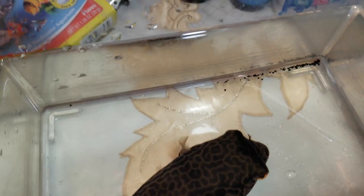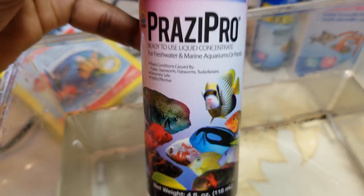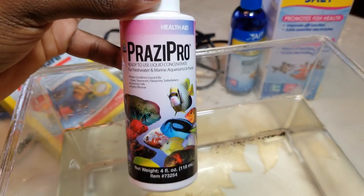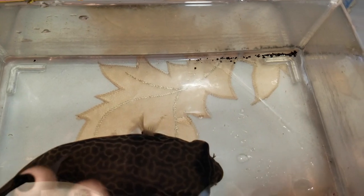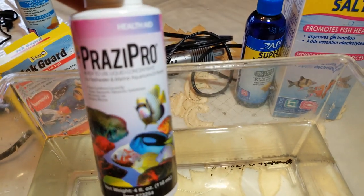While we're on the topic of different treatments, any puffer fish that you've recently gotten, it's always important to treat them for parasites, some type of intestinal worms. Prazi Pro is the way to go. Just follow the directions on all these products and your fish will be happy and healthy. And I'm going to use Prazi Pro for the fish that I just got, the green spotted puffer.